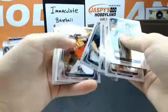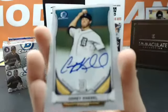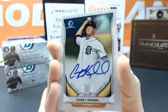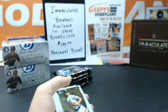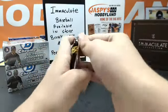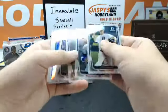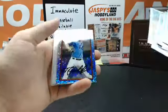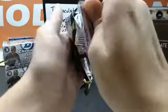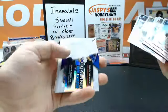Die cut of Mike Trout. And for the Detroit Tigers, Corey Niebel, autograph for the Tigers. Corey Niebel, going to Doc Steve, 92. Ryan Kusmal, refractor, and a David Price diamond. Eddie Butler, Corey Seager die cut.